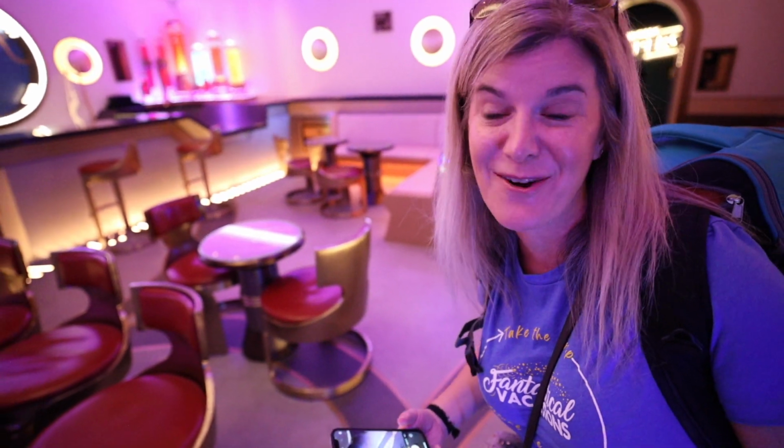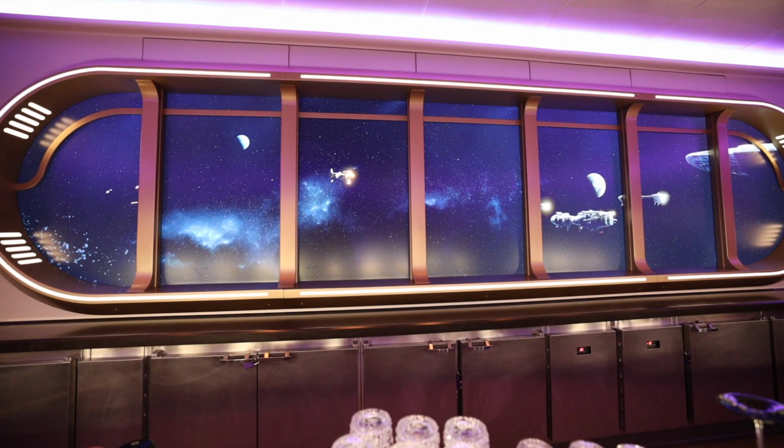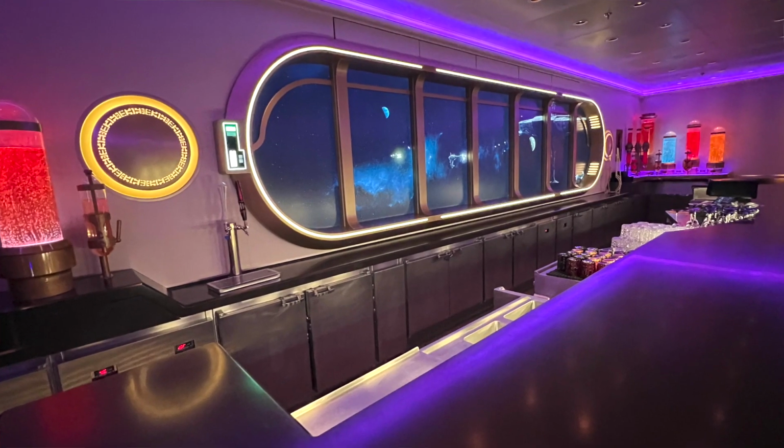We're in the Hyperspace Lounge. This is so cool. Hyperspace Lounge is very, very cool. It's a pretty small space, but that screen is impressive.